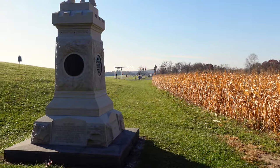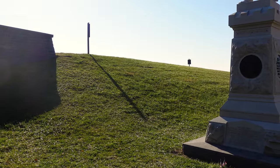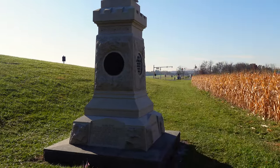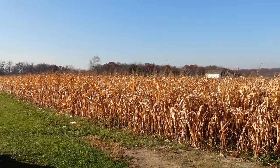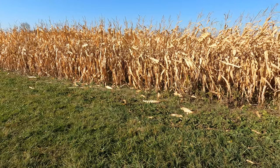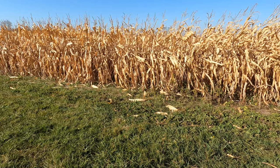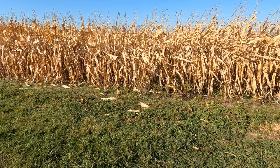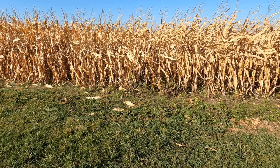So the 6th Wisconsin would have been on the other side of this bridge here, and then on this side you would have had the 14th Brooklyn and the 95th New York advancing through this field that you see the corn going on right now. Now, as the Union infantry got closer and closer, the Confederates within the cut realized that they were essentially in a death trap here.